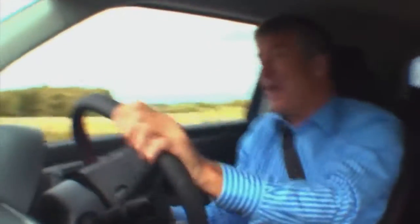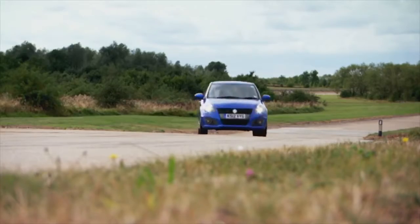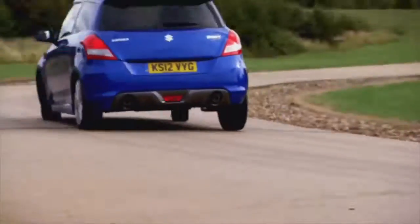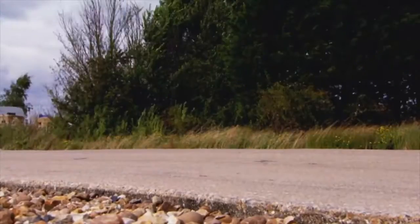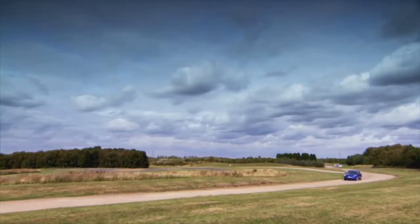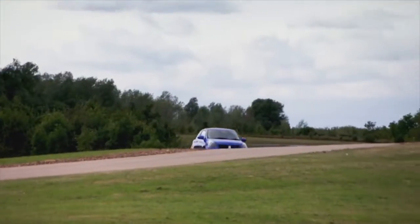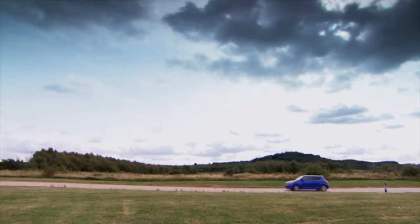Well, first impressions, there's nothing to choose between the two. The balance is the same. The ride quality feels just the same. Change of direction at high speed the same. This is such a good little car. Well, the test's over. I'm afraid I haven't felt any difference. Not sure about this nitrogen.